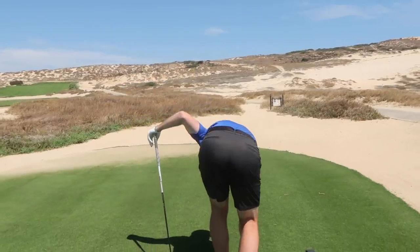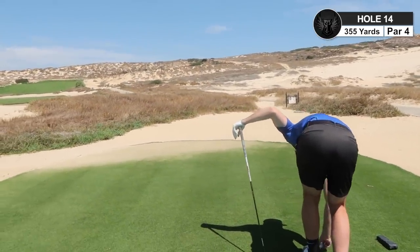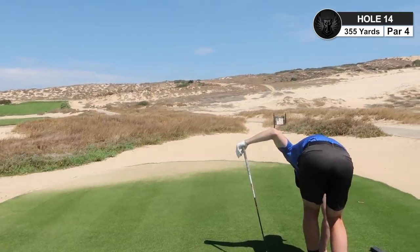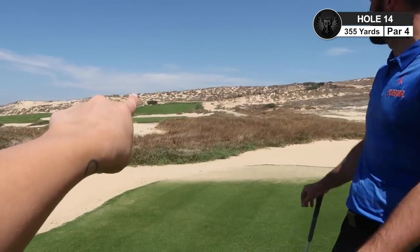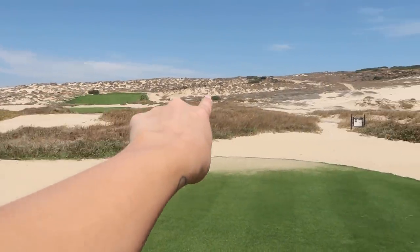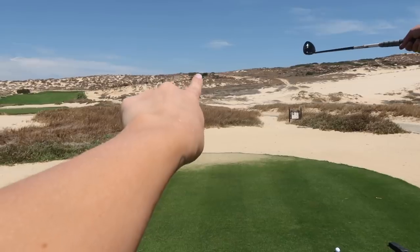All right, we are at hole 14. It's a par four, 355. I have no idea where Brody's hitting. I would hit over towards that area. That's what normal people would do. But he's hitting over towards these bushes right over there.